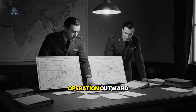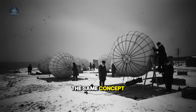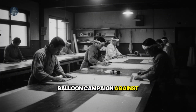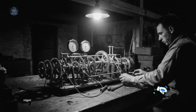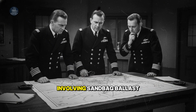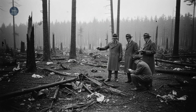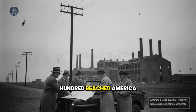The effectiveness of Operation Outward becomes even clearer when compared to Japan's attempt at the same concept. In 1944, Japan launched the Fugo balloon campaign against North America. But the Japanese approach was over-engineered. They used sophisticated paper and rubberized silk balloons with complex barometric altitude control systems involving sandbag ballast drops. They were expensive technological marvels designed to cross the Pacific Ocean. Yet, out of 9,300 launched, only a few hundred reached America.